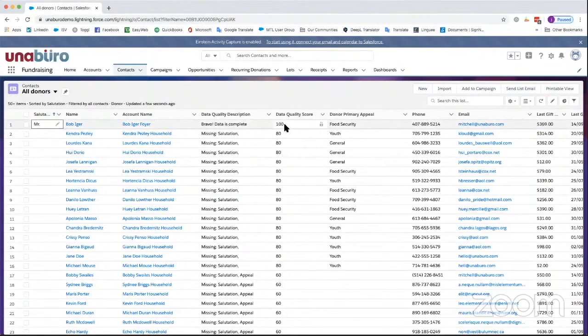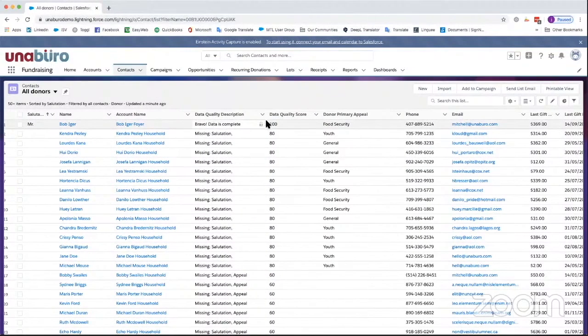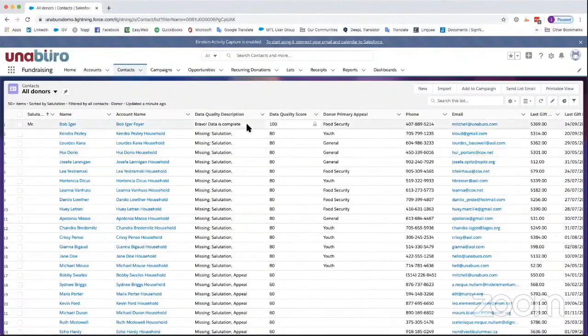And the data score is something that is calculated in Salesforce, but you can easily mimic that with a super simple formula within your Excel that looks at the different fields that you have, and it will give you a score. If any of you are interested in how to get that score in Excel, don't hesitate to throw that in the Zoom chat, and we will get that formula out to you. We're pretty good with formulas here. As you go through them, your idea is to try to get to 100 for each of your donor records.